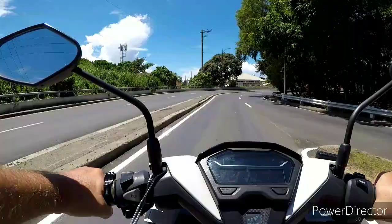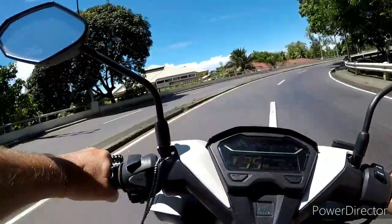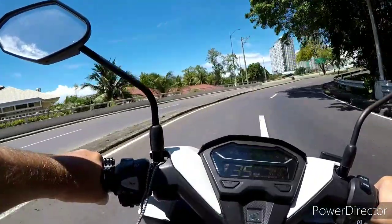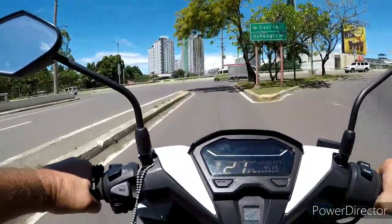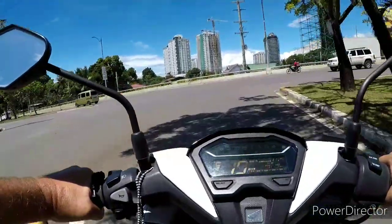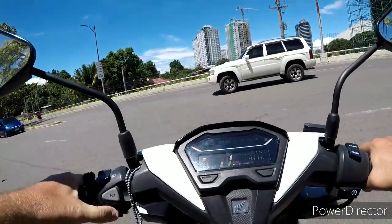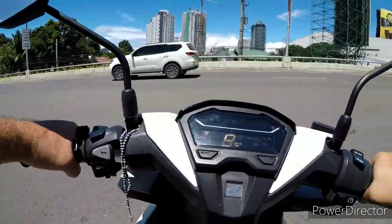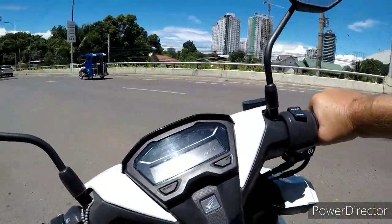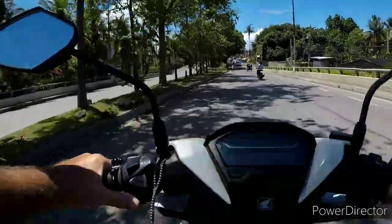On the right here, that greenery area is going to be turned into a park sooner or later. There's a couple of big signs in there saying they're going to start the work. Love to see how they're actually going to get people to go into the park when it's surrounded by roads.